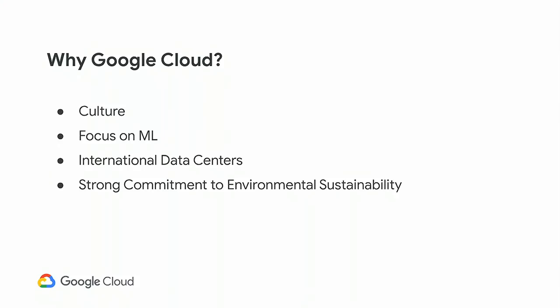And if you haven't figured that out already as part of our marketing narrative, it's really clear in the products that we're pushing out and in how Etsy is implementing. It's pretty interesting. Finally, third, international data centers. There's a long list of data centers we support, and it works for Etsy's global footprint. And then finally, we both have a really strong commitment to sustainability, making sure that we're taking care of the earth together and making the right decisions for ourselves.